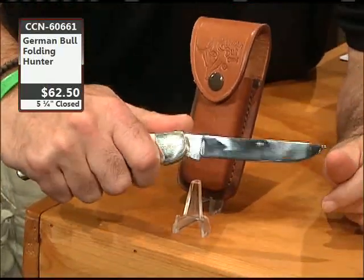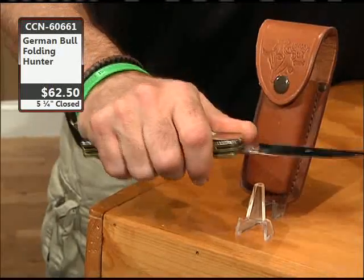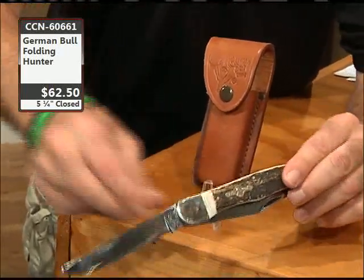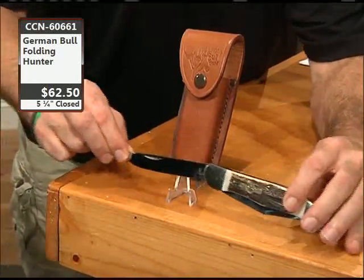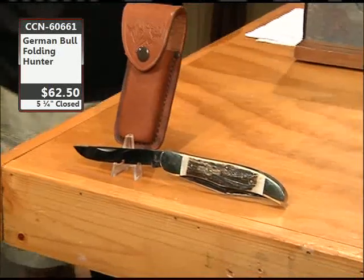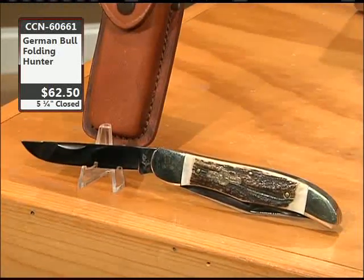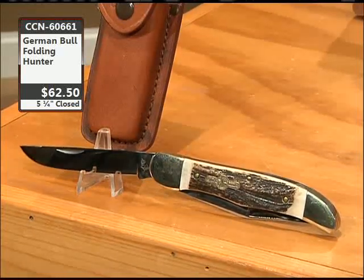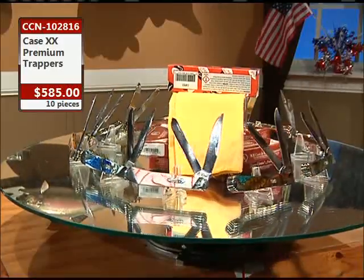All tangs are stamped. German stainless steel in deer stag with a really, really nice, well done, top quality brown leather belt sheath, $165 retail item, only $62.50. That's all that is going to cost you when you call in order 60661 on a German bull stag, original framed folding hunter.